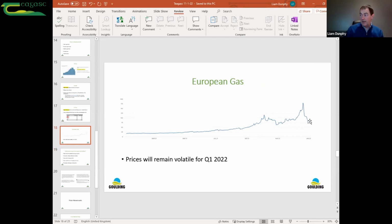So bear in mind, early January is the same as early December. Nothing really has changed over the 4 weeks. Only we're now getting into European winter, colder temperatures, probably more demand for gas.